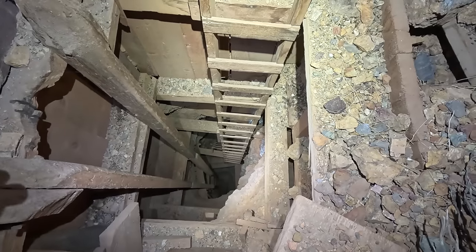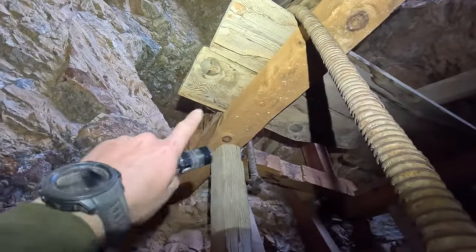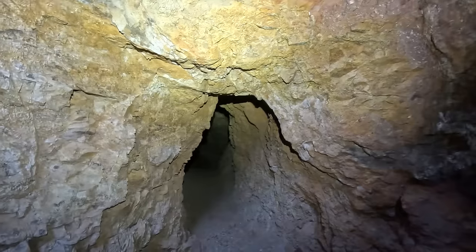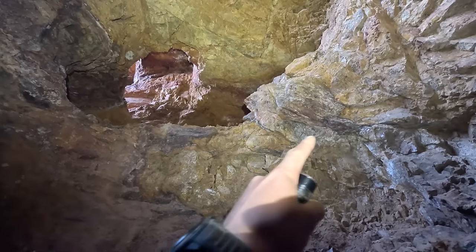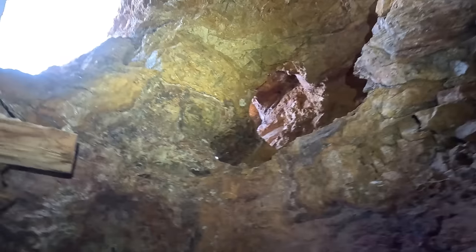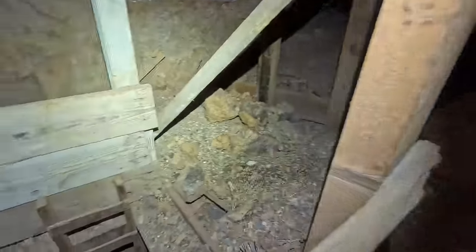I'm thinking about going down there, but there's just so much more to this mine. There's a drift that goes off that way. This connects to where I was looking up on that lower level, and then it looks like there's a drift that goes off that way, and just a bunch of interesting openings. But probably planning on going down this.